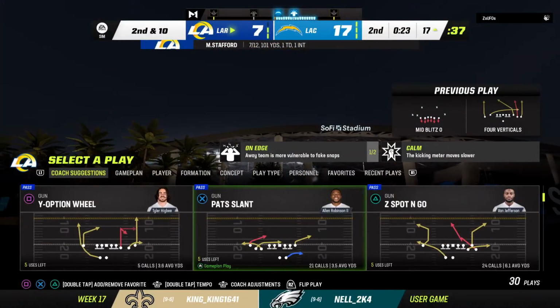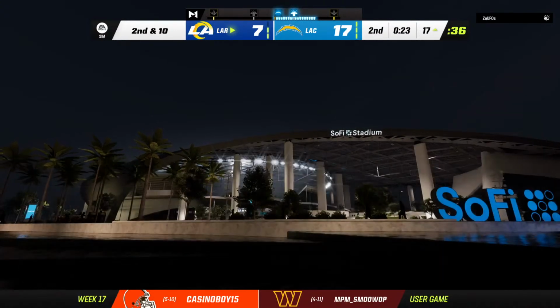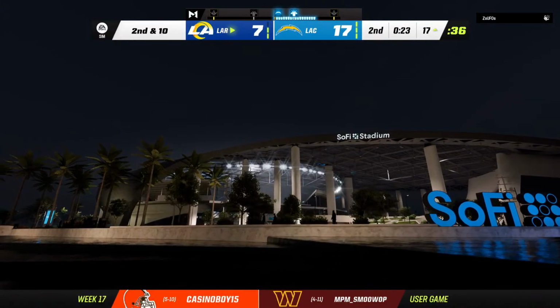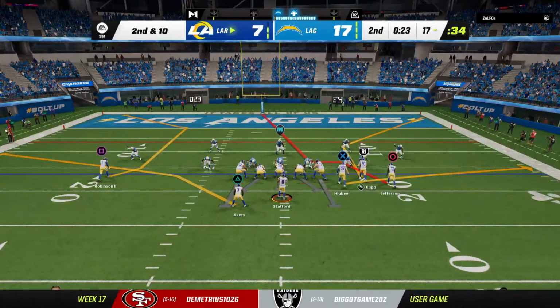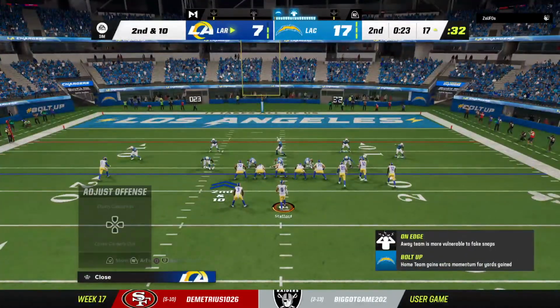They're putting together a drive here in the final minutes of the half, but the coverage has been tight all game long, and they certainly want to keep them off the scoreboard here. An incomplete pass on 1st down. That leads to a 2nd and 10.